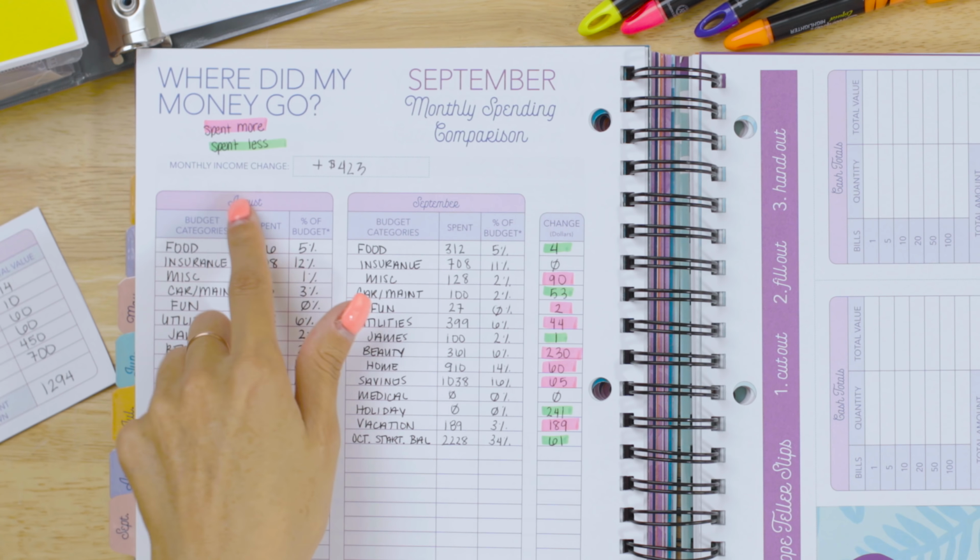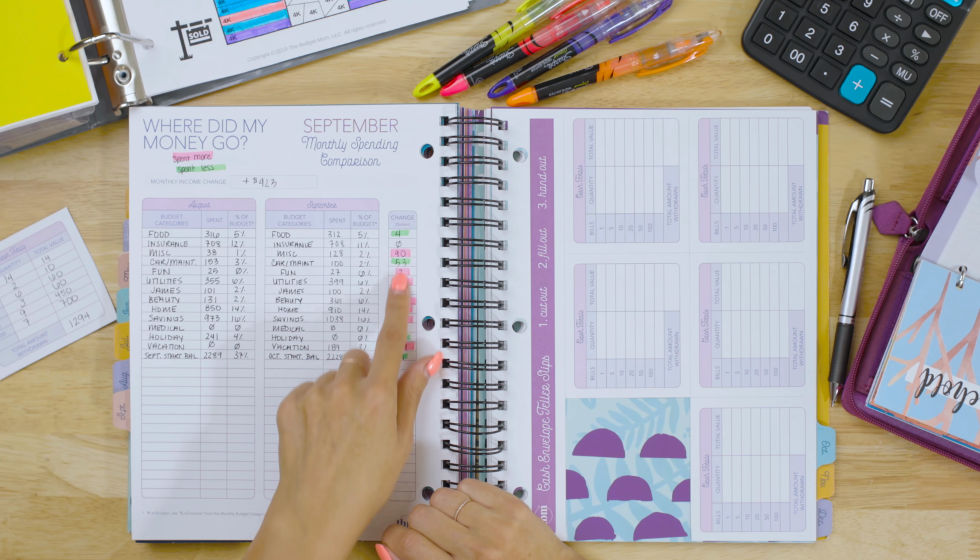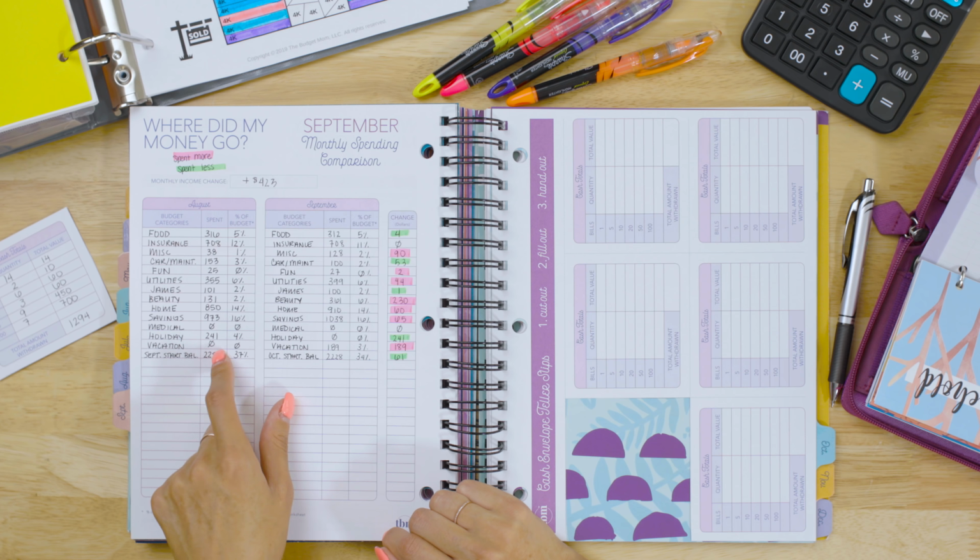Another thing to really pay attention to is your monthly income change. So in the month of September, my income increased by over $400 from the previous month. Why is that important? Because if your income is decreasing or increasing, your spending should be compensating for those increases or decreases. Remember, a zero-based budget, every dollar of your income has a plan, which means it should be reflected somewhere in your spending. So I spent more this month than last month in a lot of my budget categories because I had an income increase for the month.